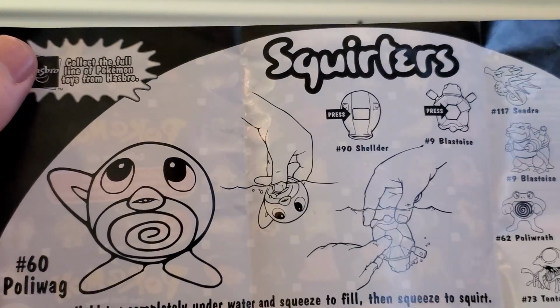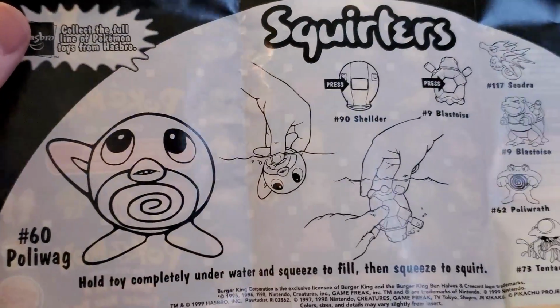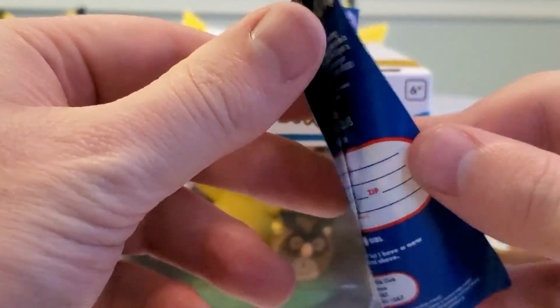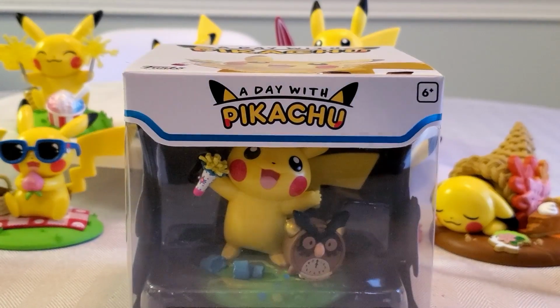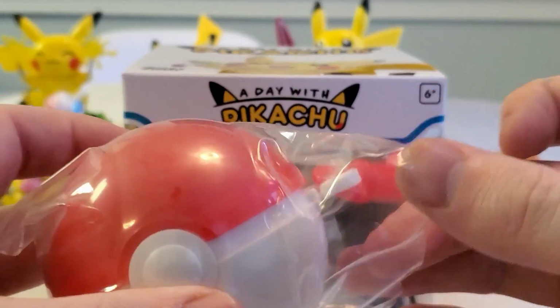Oh, the Squirter. So did I get a Squirter? Did I get Poliwag? Here's a checklist of all the ones that you can get if you want to keep up on that. I don't think I'm going to be able to. I guess I did get Poliwag. Let's see. Dude, if I spoiled it for myself, that's kind of sad.